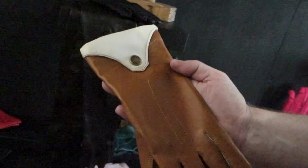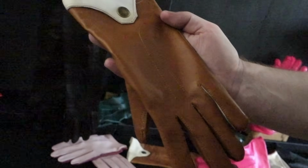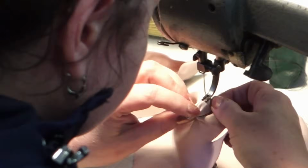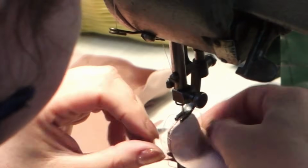So this is another pair where we use designs from the 1930s on. They're quite nice. This kind of detail here was really good, and we're pretty happy with that. This one is what we call a Peaky machine. That is to make the flat seam that we spoke about earlier.